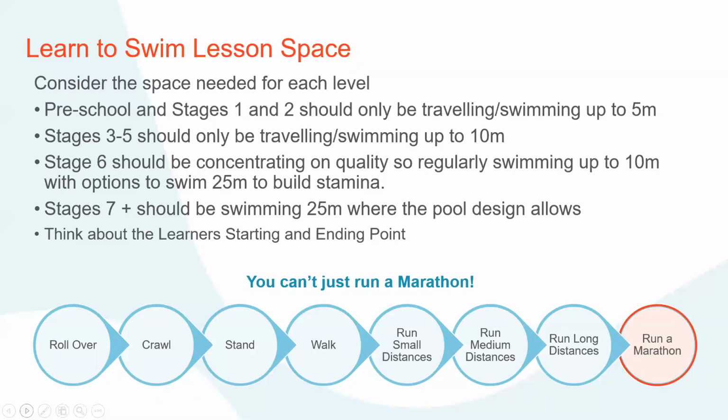What we're saying is what we don't want is for children who have entered swim schools, or entered a Learn to Swim program, to be expected to run the marathon right at the start. You need to put those building blocks in place so that they build up those skills before they hit that end point. Okay, and by restricting their space, this is going to help.